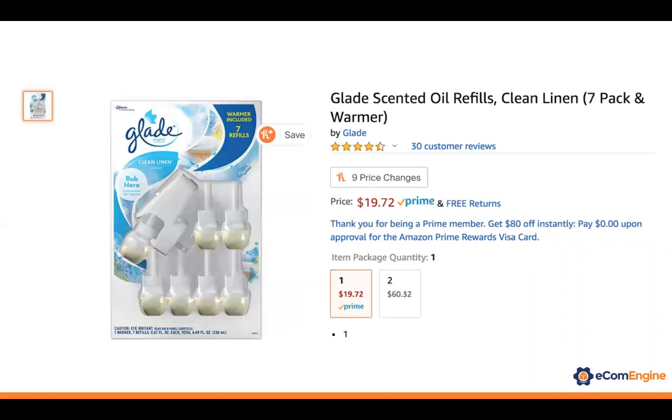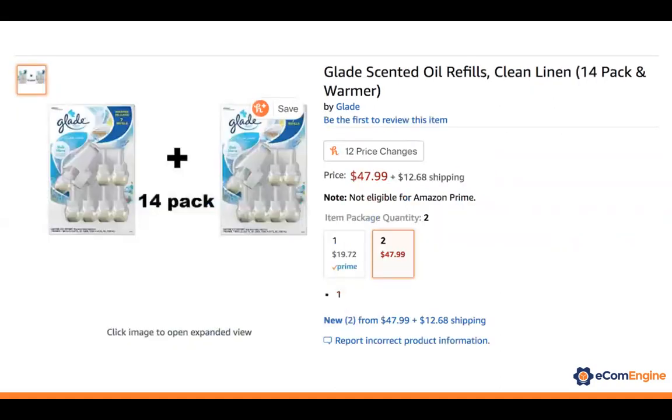Here's another. This is Glade scented oil refills. Now, what I love about this is the bullet simply says 1. What's even more perplexing is that both the image and the title suggest that there's a 7-pack and warmer. So they're really making the customer rely on looking at the image to get the information they need. If they're not looking at that image carefully, it could be very confusing. So then I think to myself, well, maybe the 2-pack will be more optimized. But interestingly enough, the bullet still says 1.